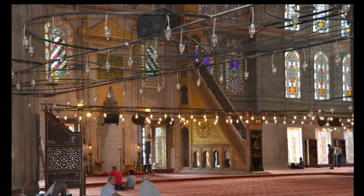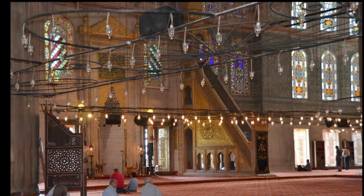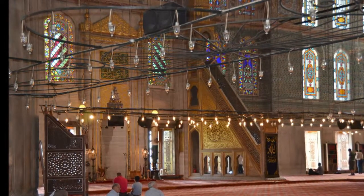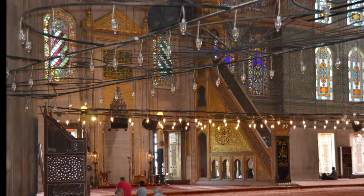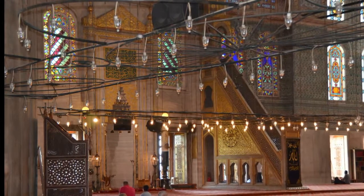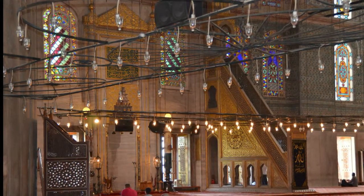The most important element in the interior of the mosque is the mihrab, which is made of finely carved and sculptured marble, with a niche and a double inscriptive panel above it. But the many windows around it make it look less spectacular. To the right of the mihrab is the richly decorated minbar or pulpit.